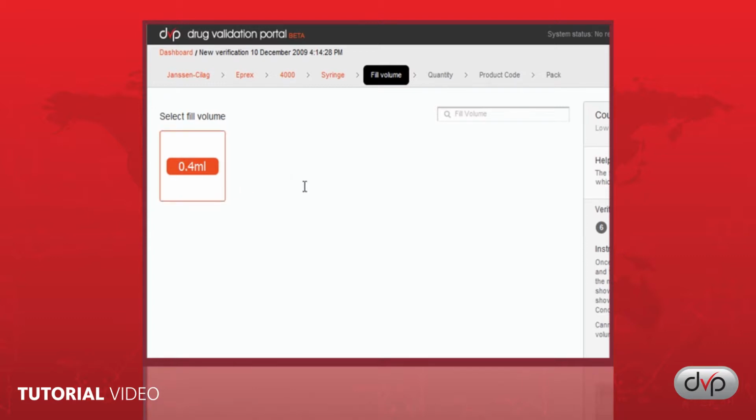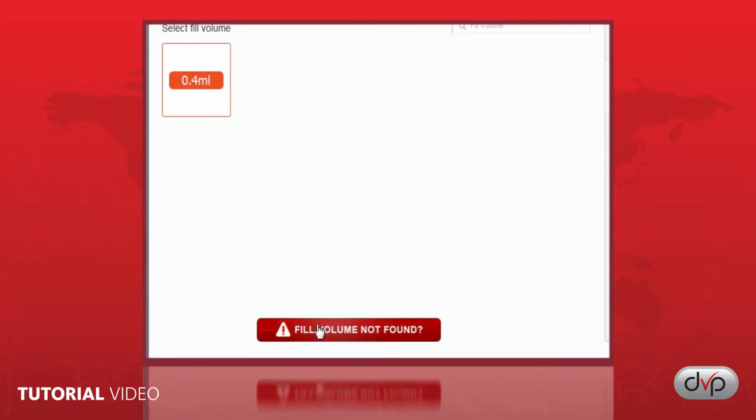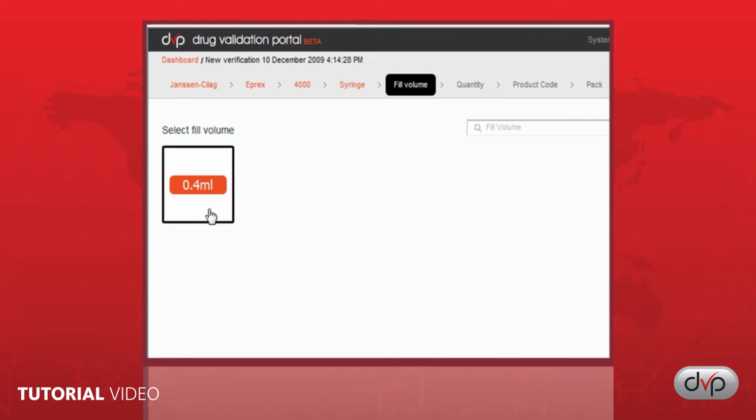Step 6. The DVP has filtered the results for your previous selection, Eprex 4000 syringe. This screen shows that only 0.4 millilitres is available in syringe form. The pack should normally display the fill volume of the medication. If you cannot find it, open the pack and look at the label on the syringe. This should confirm that the fill volume of this syringe is 0.4 millilitres. If it doesn't, then click Fill Volume Not Found. In this case, the pack does confirm 0.4 millilitres, so you should select this icon on screen.